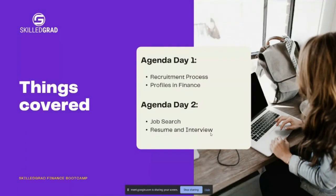The first thing that we'll cover on day one is the recruitment process. Now, why should you know the recruitment process? The important thing here is that if you know how the recruitment process works, you can build in small things into your resume, into the way you present yourself, and into how you go prepared into the interview. So it all boils down to that preparation. And if you know the interview process, you can prepare well.